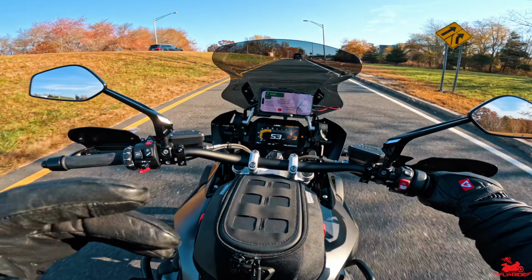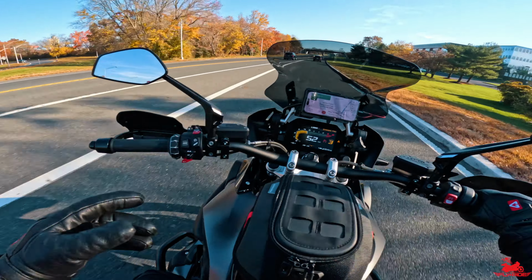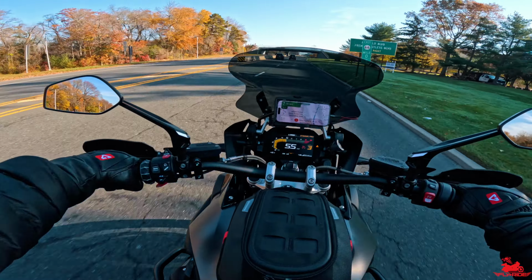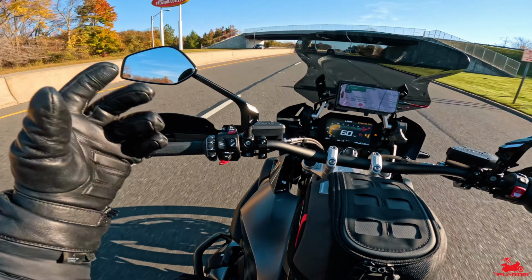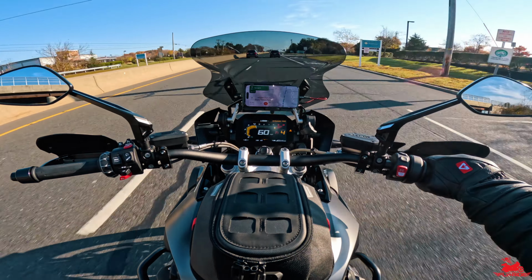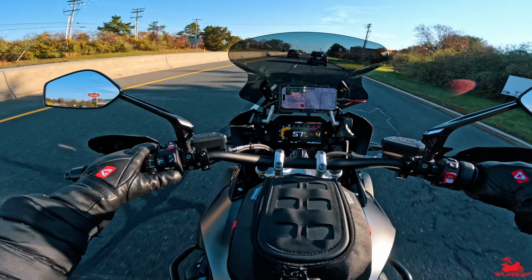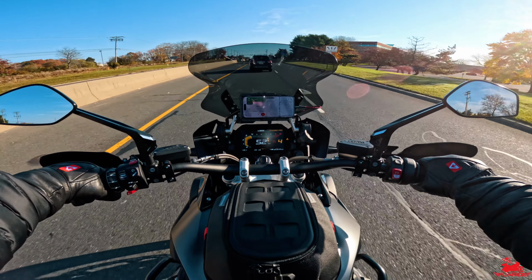So right after you ride that RT and then you get back on this one, when you take the corners, that bike is just way more nimble. It just is. It's got to be the size of the tire and the position of the handlebars. I mean, it's got to be everything, obviously. And let me tell you, this bike is super agile, super sporty. That bike just feels awesome, man.